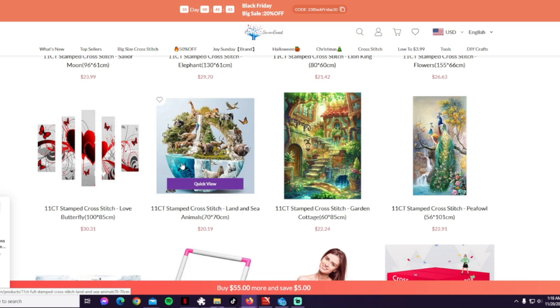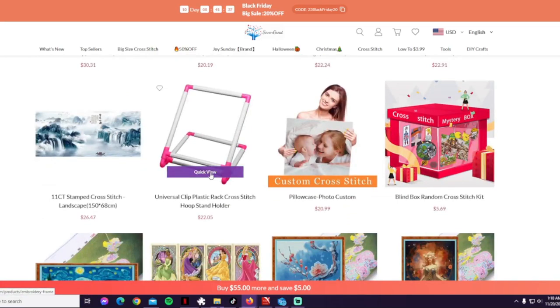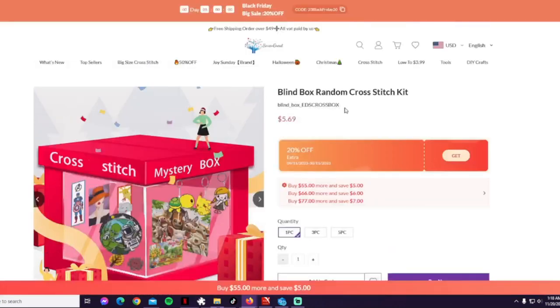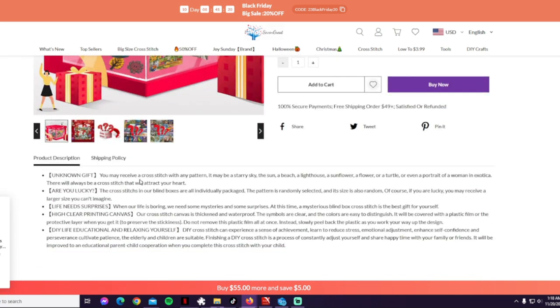I really like this too. That's really cute. Another panel one. Oh, look, they sell the hoop stand holder thing. Apparently, they have blind boxes. You can get one piece, three piece, or five piece. You don't know what you're gonna get. They're all individually packaged. It's the best gift to yourself, it really is.